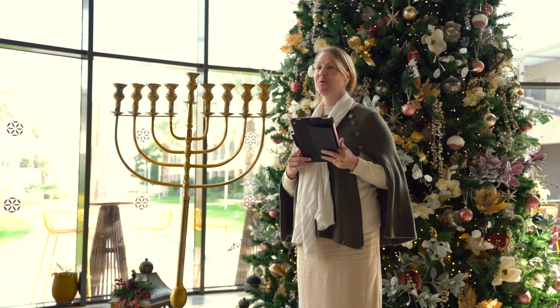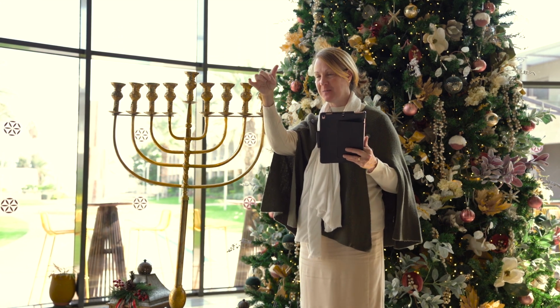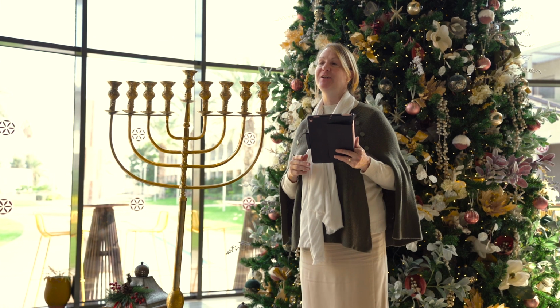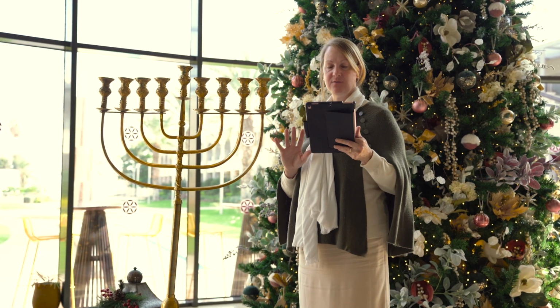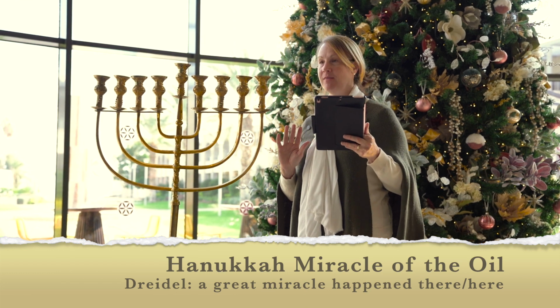Another tradition that you may know is the playing of the dreidel, or the driddle. It's this little top that you spin, and each one of the sides of that spinning top has a letter of the Jewish alphabet. Those are the letters Nun, Gimel, He, and Shin. It's a Hebrew acronym for this phrase, a great miracle happened there.